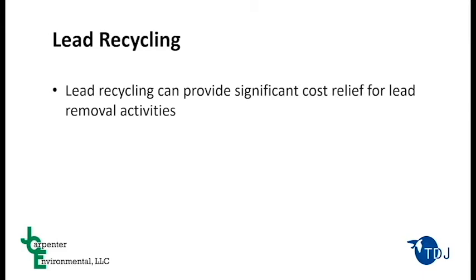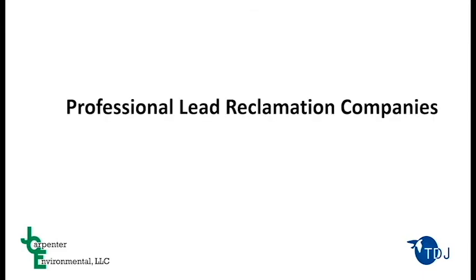Similarly, your reclamation costs can be adjusted based on how much reclaimable lead the recycler is able to collect during the reclamation. And again, the professional lead reclamation companies are out there. There's many of them.